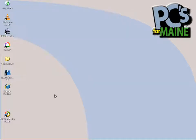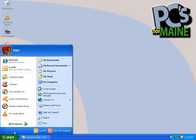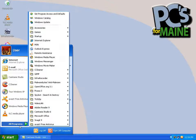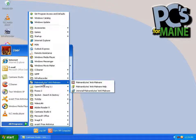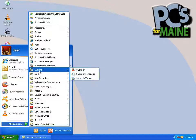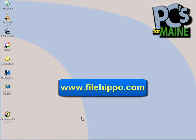If for some reason you don't have this folder on your desktop, you can go over here to the Start menu, left-click, go to All Programs, and in the list you can find each program: Avast Antivirus, Spybot Search and Destroy, Malwarebytes, and the CCleaner. And if for some reason you don't have these programs on your machine anymore, you can go to www.filehippo.com and get their newest versions.